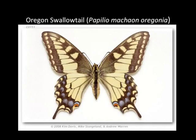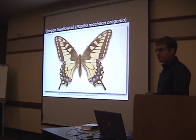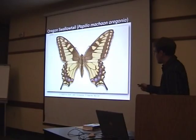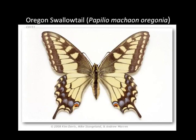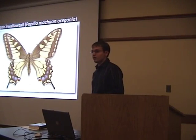This is the Oregon swallowtail, currently recognized as a subspecies of the Old World swallowtail. You'll notice that it's quite a lot like our common species, the Anise swallowtail, right here. But what you look for, typically, is this red spot down here. The black spot is not in the center of this red spot. It is often touching the edge, off-center. And you'll notice that the Oregon swallowtail tends to have more yellow, on average is yellower than the Anise swallowtail.